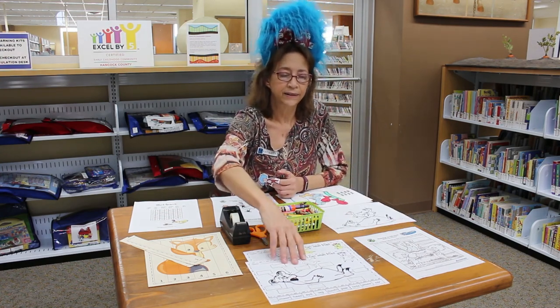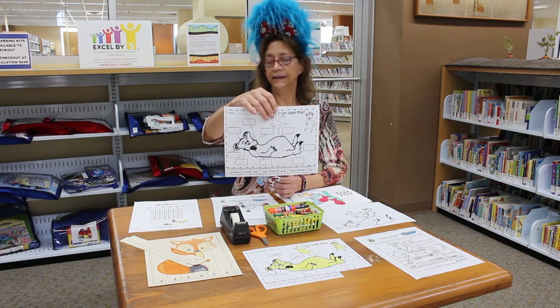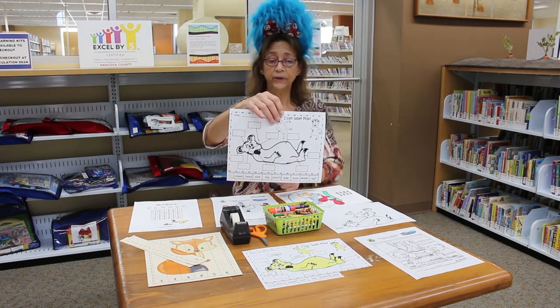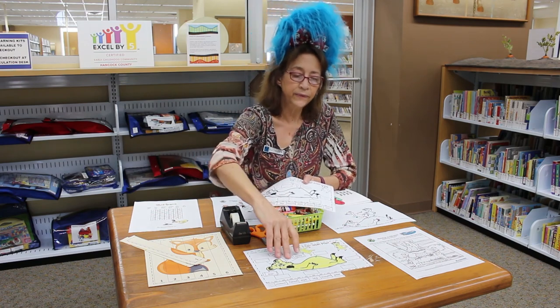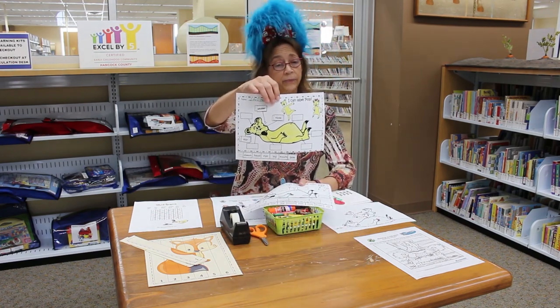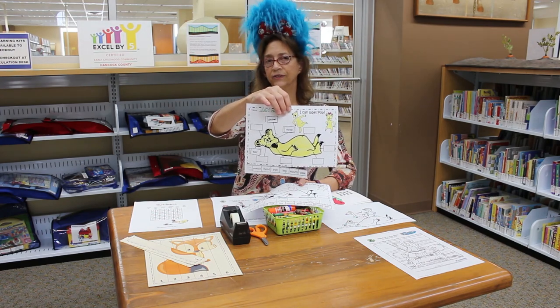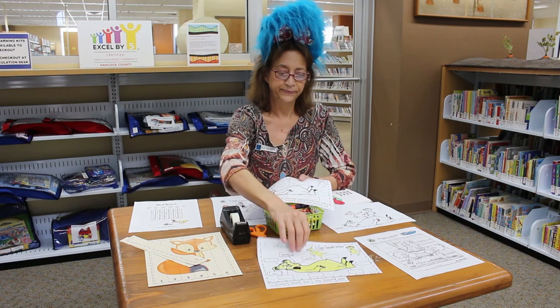We've got a little cutting activity and labeling where you can cut out the words on the bottom and label them. This is the one that I started. So I colored mine partly. You can color it however you want to. This is Hop on Pop, and you can match the words with where they go.